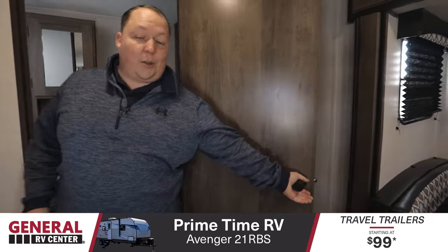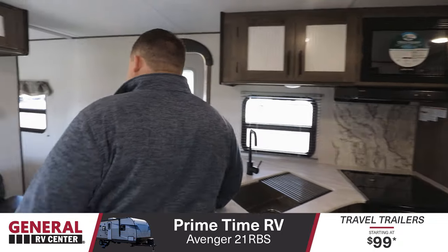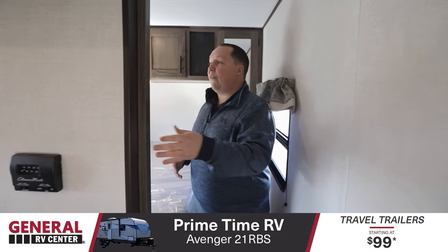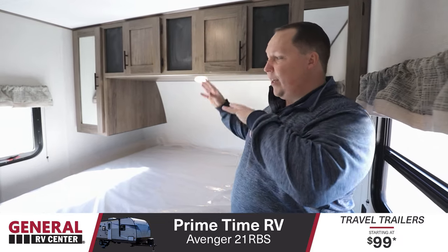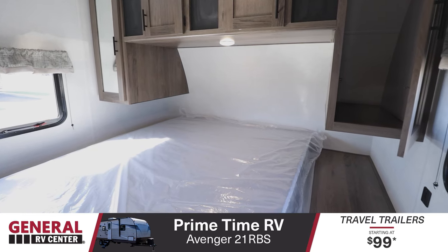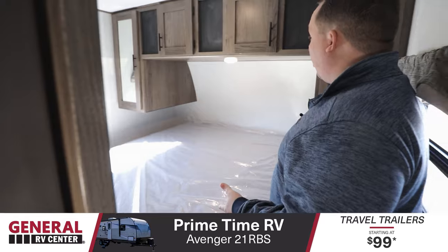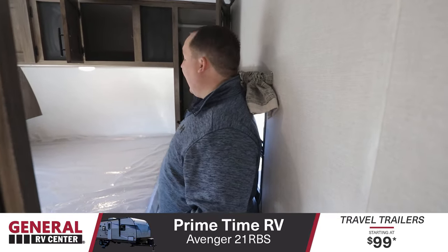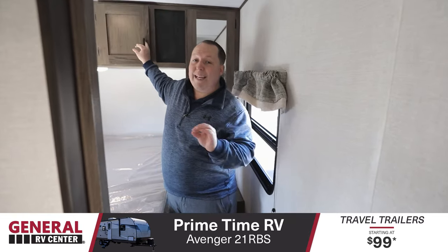Finishing up with the master bedroom. This master bedroom here, you have a door for privacy, ducted AC, so that AC that's right there can get to right here. And look, you got plenty of space all the way around. You have a place where you can put a CPAP machine or your cell phones. Good storage all the way around. And again, this is just an amazing travel trailer at an amazing price point.